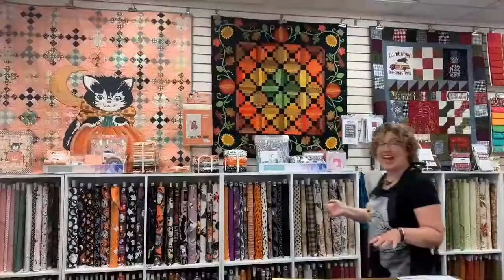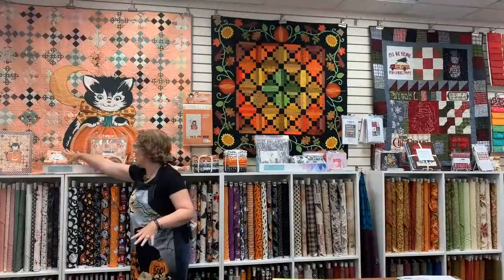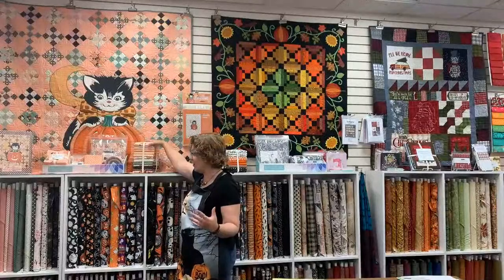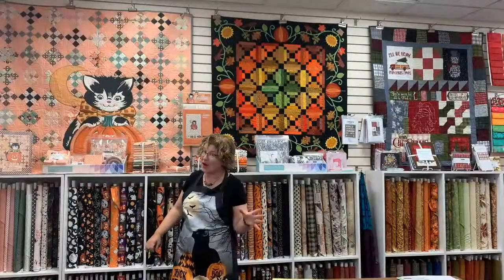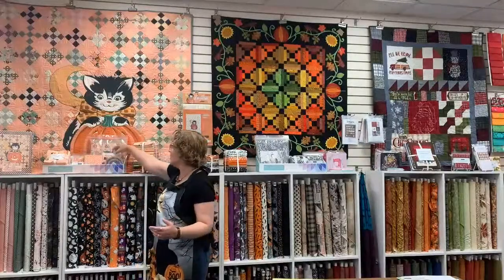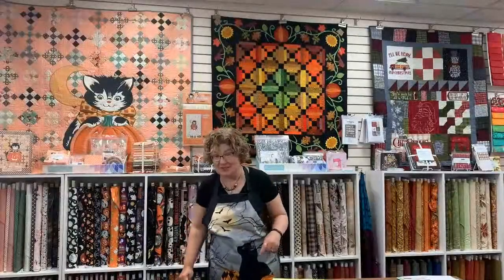In the collection of Kitty Corn, we do have a fat quarter and half yard tower of the whole collection. We have most of the yardage available still on the bolt. There's a few of them that have gone already, as the fabric line has been out for a little bit. And then we do have the charm pack, jelly roll, and layer cake if you're looking to make a different project.